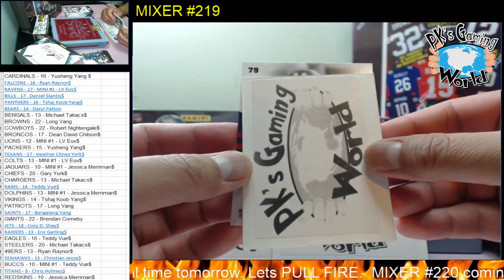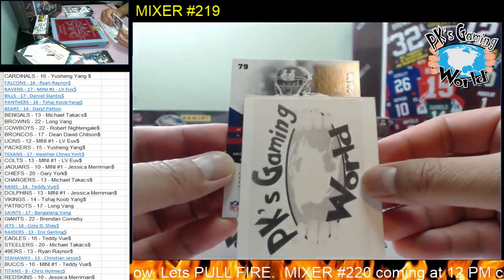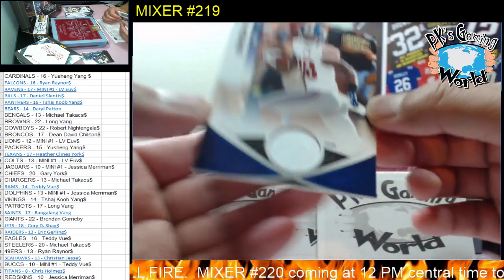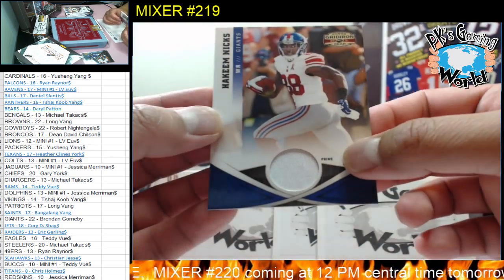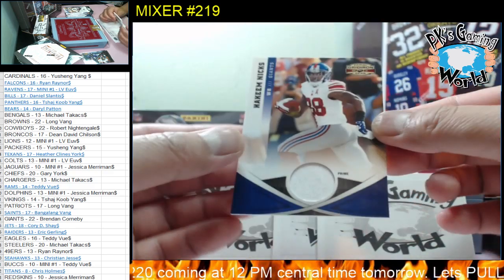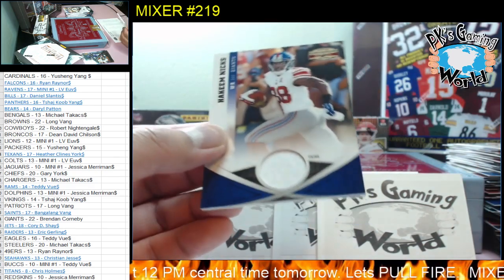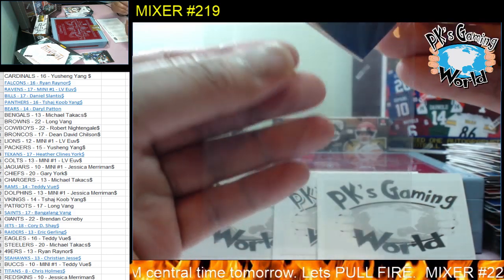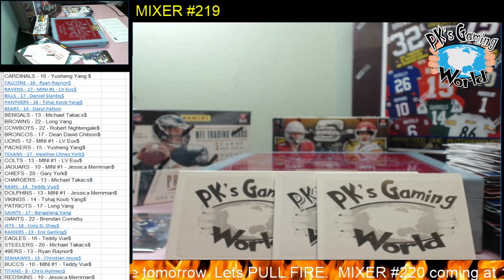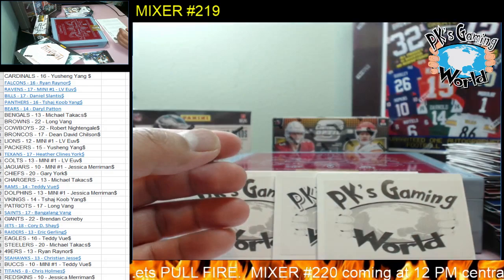79. Good luck, everybody. We have 23 of 50. We have Hakeem Nicks for the New York Giants. Just one color patch. It's a Prime. They only put one color patch on a Prime. It is a game-worn material. Still a nice hit for the New York Giants. Goes to Brandon. Here you go, Brandon. Not bad. They should have put a nice patch on here. It's just a one color patch. Pretty neat. There we go. Nice hit, Hakeem Nicks.